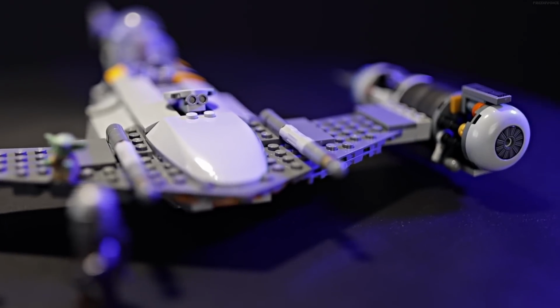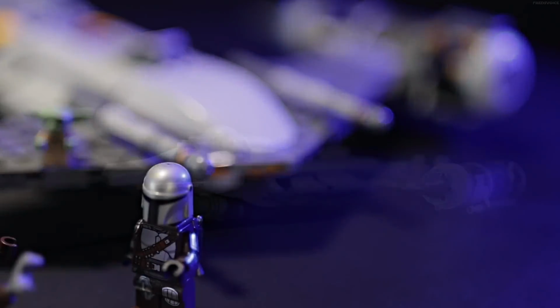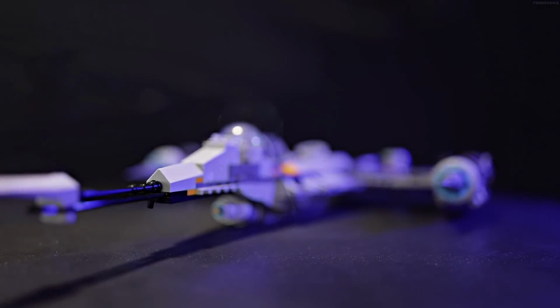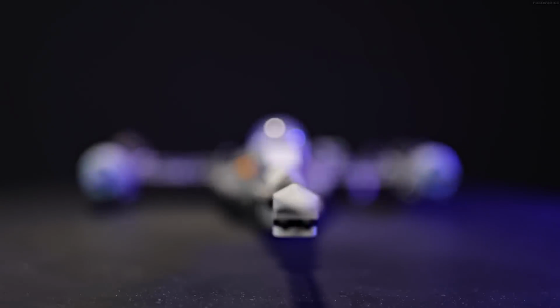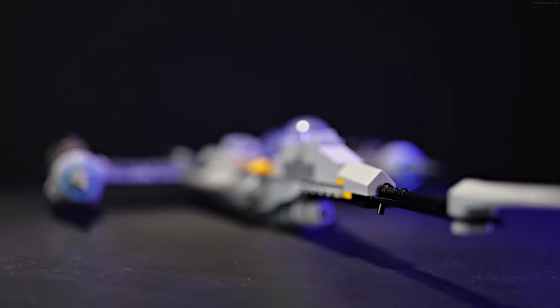It looks so good. If Lego were to just make the full covered version with all its coverings and not exposed engines and its yellow straight from Naboo ship hangar, then that would be pretty awesome. I'd be more than happy to buy that one as well. Yeah, that'd be so good.